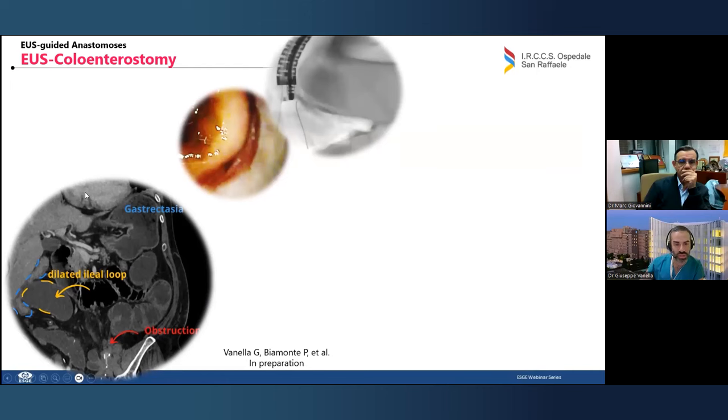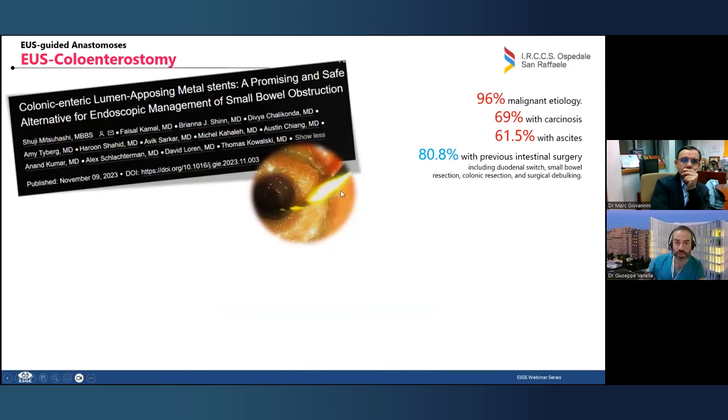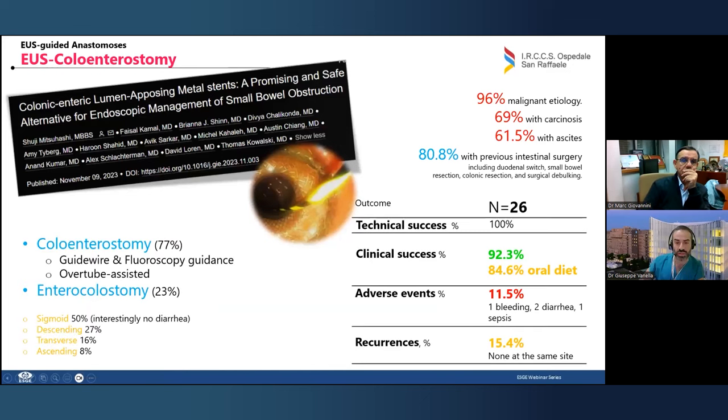So, and this patient also had the challenge of having a left colostomy. So we advanced a colonoscope, we left the guide wire back in the cecum, and then we advanced our EUS scope under fluoroscopic guidance, and we found a very nice dilated ileal loop, and we performed our choloenterostomy. And we have now a recently published series of 26 patients for this indication, showing that this technique is feasible. So there is also expanding experience on new indications for EUS-guided anastomosis.